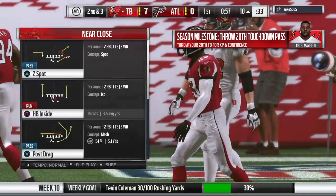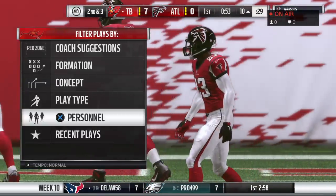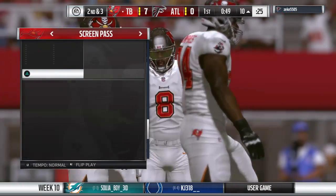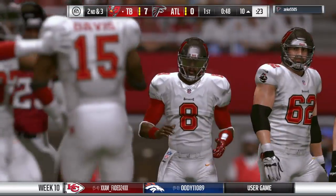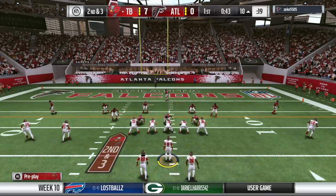Okay, no score on that play, but this guy's been a touchdown machine all year long. You know they trust him with the football. And the offense still has a couple plays to go to pick up the first on 2nd down and 3.